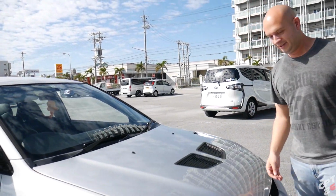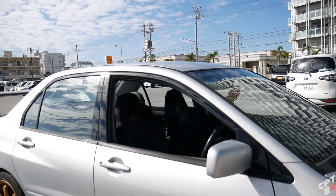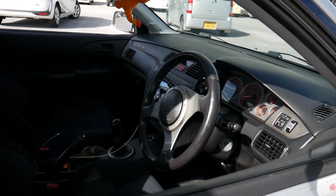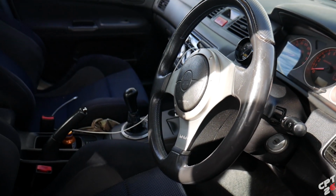You got anything done on the interior? Interior, just a set of gauges, really. Pro Sport gauges sitting in the center dash. These came factory with a Momo steering wheel? Yep, they did. Just like the States, same steering wheel.